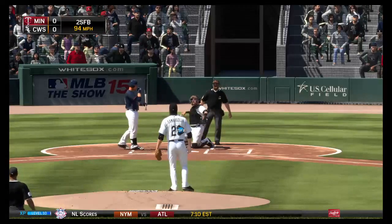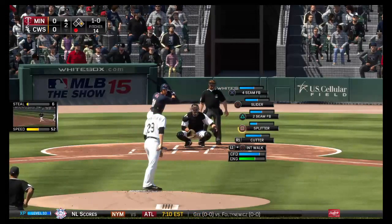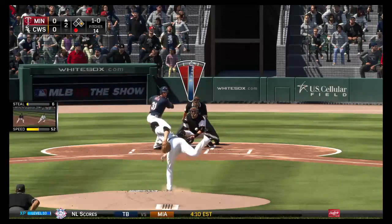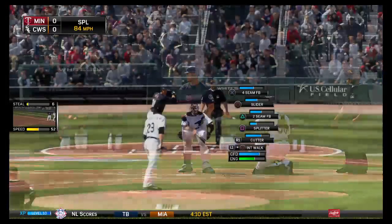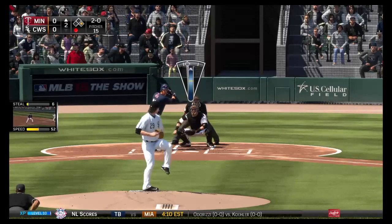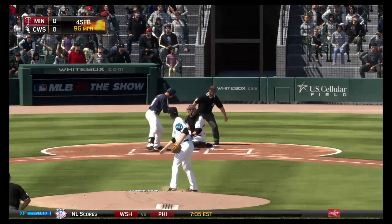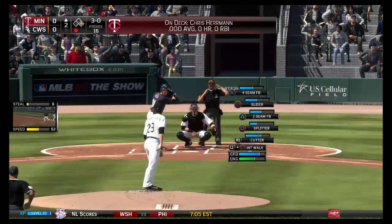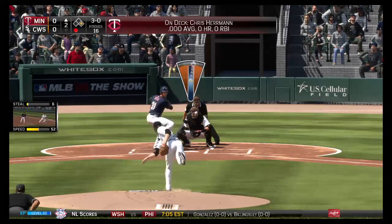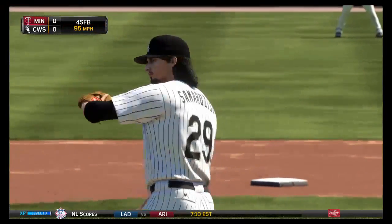Oswaldo Arcia is in now as he watches a pitch for ball 1. Here comes the 1-0. And a splitter here, but he had a bit too much on it as this bounces up to the plate. Well, two very good takes here. You can see they're trying to get him to hit something on the ground, but he's going to make him bring something up. 3-0 is on the way. That one's in there, 3-1.